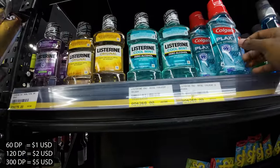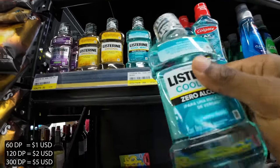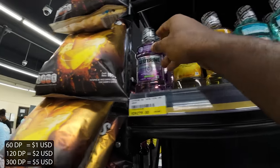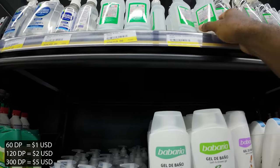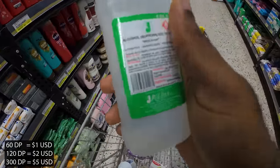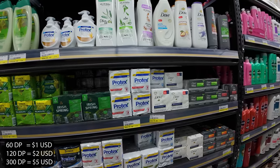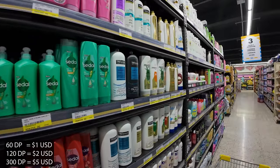Listerine. Listerine or Colgate? Which one do I go with? You know what? We all know about Listerine stuff. Yo, this Listerine is the worst one. It just tastes so horrible. Try the purple one. I do want an alcohol. This is 129. It's a very small one. I try to pick up more travel size things because I'm not going to be moving city to city with the same heavy stuff. And I need a hair conditioner.